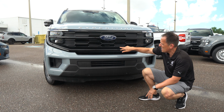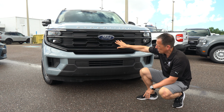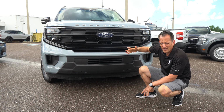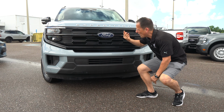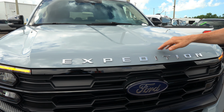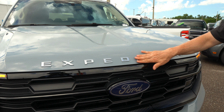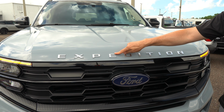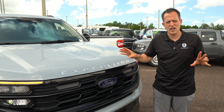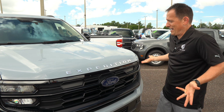Now, before we rise up, you do have active shutters that open and close on the top portion of the grille. They're in the closed position, but they do function when they open, obviously. Now, as we rise up, all the trims get the Expedition name across the hood. I just wish that they would be sunk in. I'd rather just have it be embossed rather than these stick-on letters. These remind me of those magnetic letters back in elementary school and kindergarten that we learned the alphabet with and how to spell. So that's what I think when I see that.